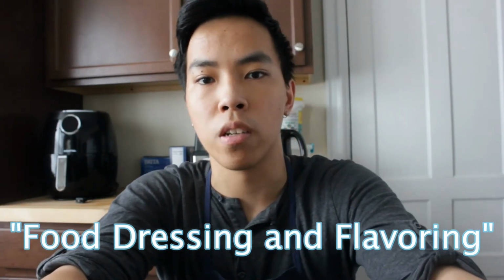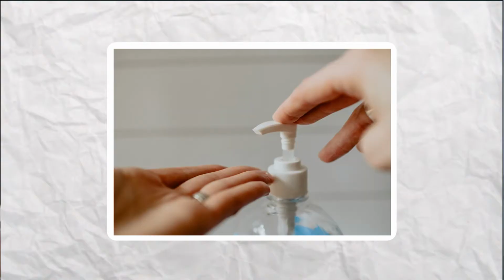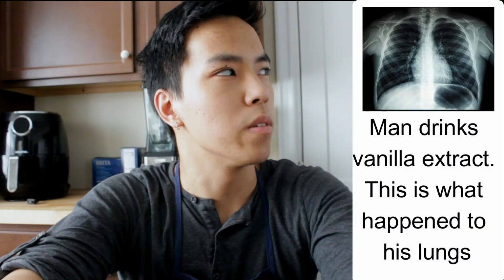Under the CFR, vanilla extract is considered a food dressing and flavoring. It's not meant to be sold as a product to get drunk off of, like mouthwash and hand sanitizer, which has a lot more alcohol. Plus, getting drunk off of vanilla extract sounds like the worst way to go. That could be a Chubby Evening video.